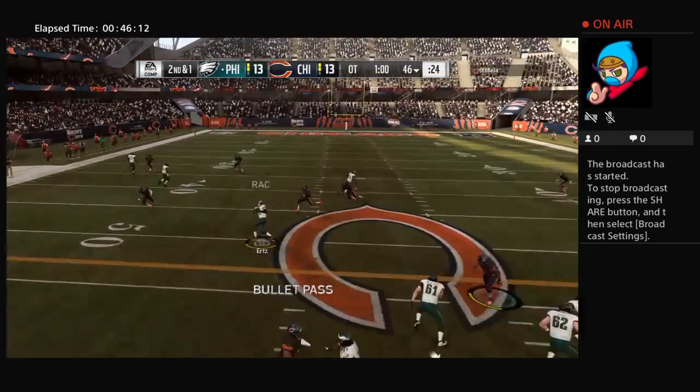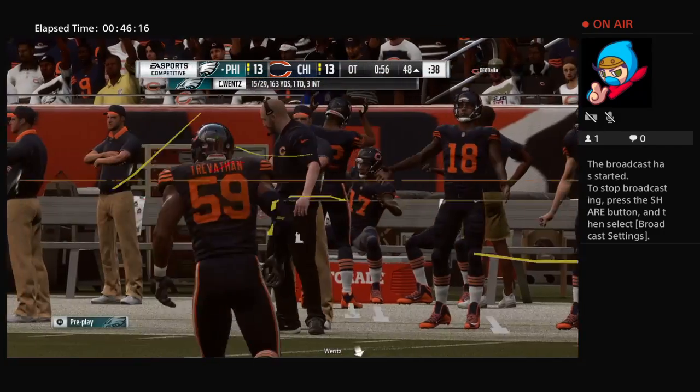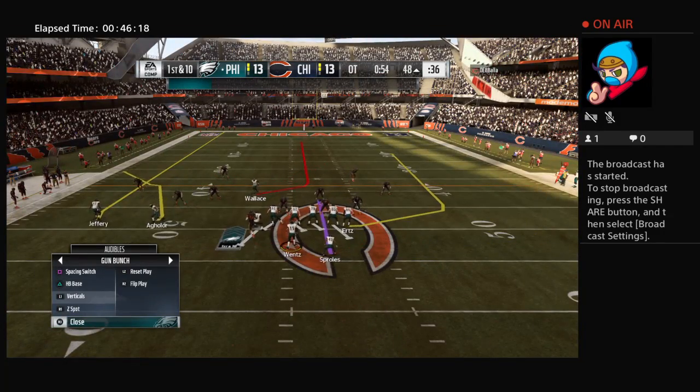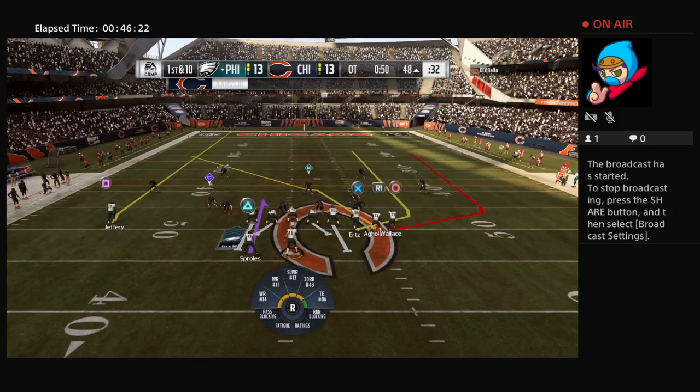Shotgun now for Wentz. Burns over the middle. And he'll be brought down at the 48-yard line. It'll go as a gain of 6 that time, and it moves the chains as well.